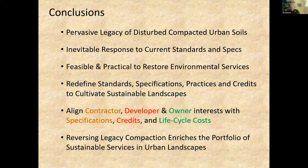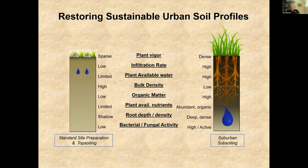Let me wrap up there and leave you with this idealized cartoon of the kind of disturbed, compacted profiles I think we are routinely producing as a result of our current standards, and the deep, porous, permeable, organic-rich, biologically active profiles that we can easily establish on the right lands, not everywhere. This is not a one-size-fits-all practice, but matched to the right situation where slope stability and seismic risks are not a concern. This is what we can produce in our urban landscapes.